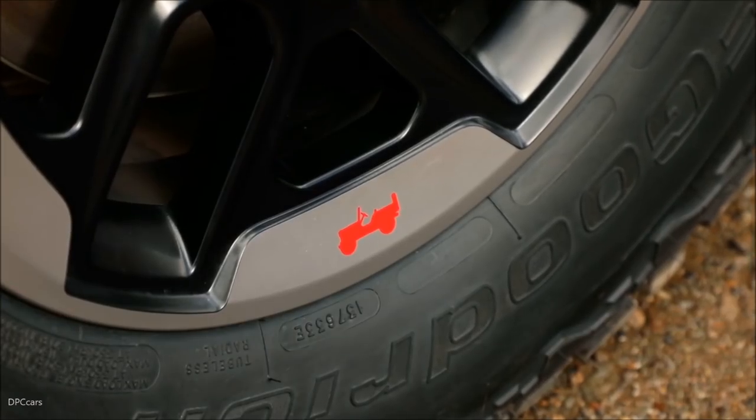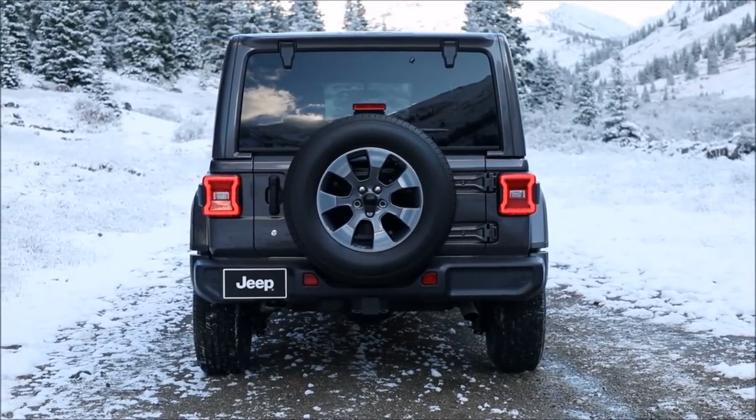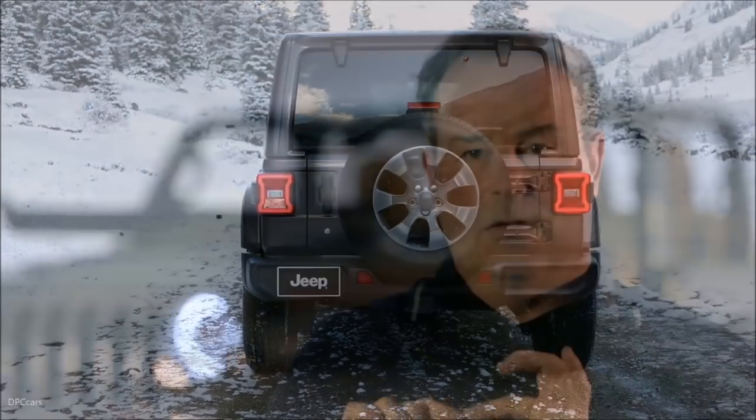A lot of small details on the vehicle. We increased the rear visibility a huge amount by moving the tire down a little bit and opening up the back window as much as we could.